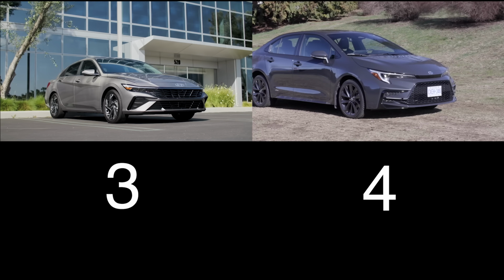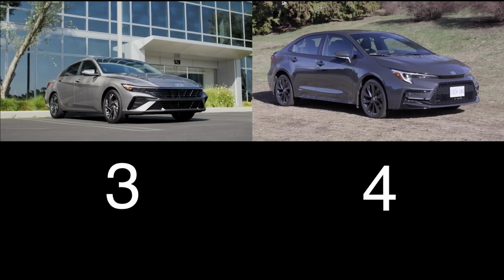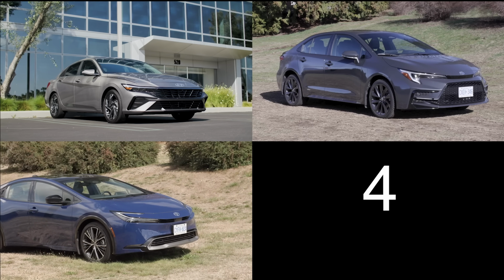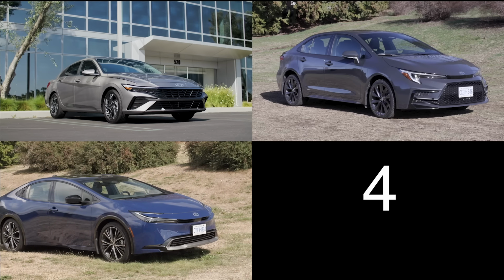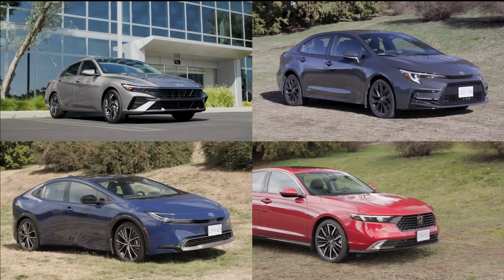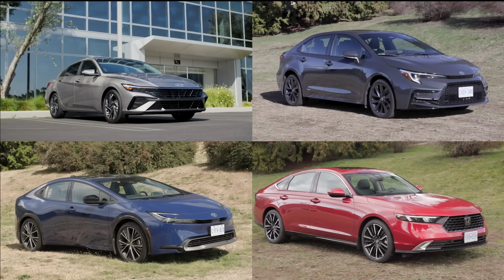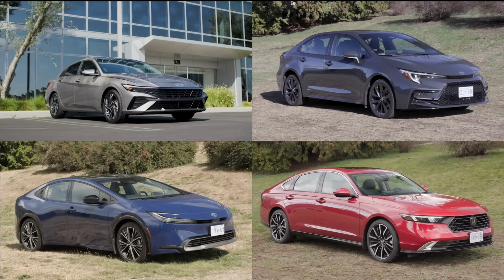So you're thinking about getting a sedan and you want a hybrid. Here are 4 to consider. Up first is the Hyundai Elantra Hybrid with a 1.6-liter 4-cylinder, a combined 139 horsepower, and a starting price just over $33,000. The Toyota Corolla Hybrid with a 1.8-liter 4-cylinder, 138 horsepower, and a starting price under 30 grand. The Toyota Prius with a 2-liter 4-cylinder, a combined 196 horsepower, and a starting price of over $40,500. The Honda Accord Hybrid with a 2-liter 4-cylinder, 204 horsepower, and a starting price under $45,000. So there are 4 hybrid sedans for you to consider.